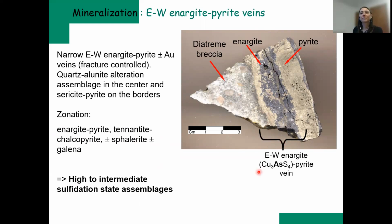And again here, looking a little bit at the composition of the enargite, we have arsenic, right? And the tennantite has arsenic too. So this was at the time not an issue, but we know that arsenic has created some problems afterwards because enargite will float very well and you want to recover the copper. So you recover the copper, but then the arsenic is still there. And enargite is a high sulfidation mineral, right?